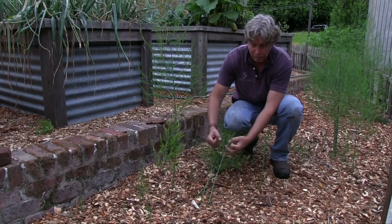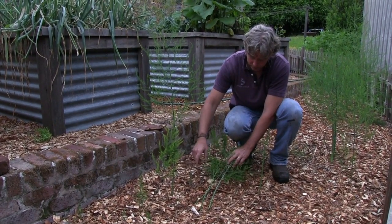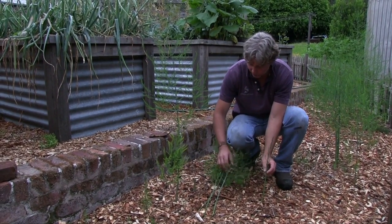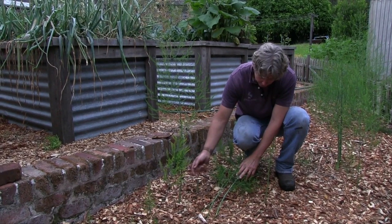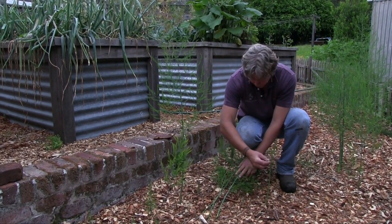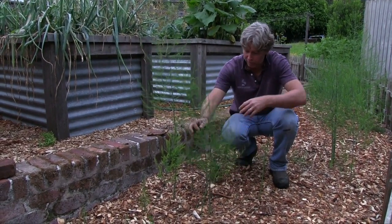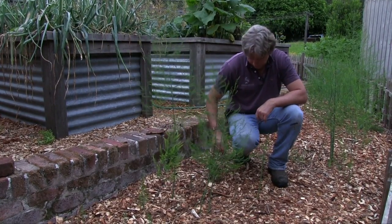I normally then snap the bottom stalk off, but if you don't get there and pick them soon enough, then they turn into a fern. And you can see there, each of those little lips on the asparagus turn into eventually a frond, and then long term they end up as a fern. So if you don't get to pick them, you end up with this fern growing.